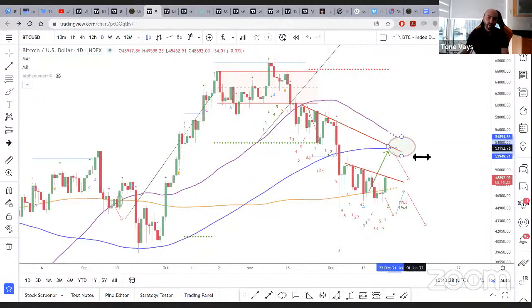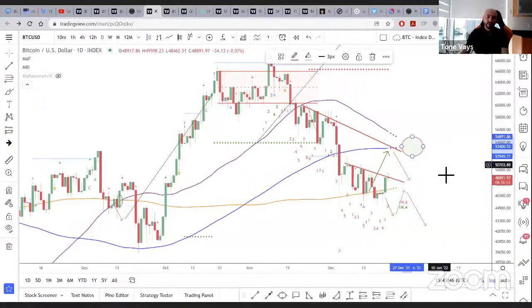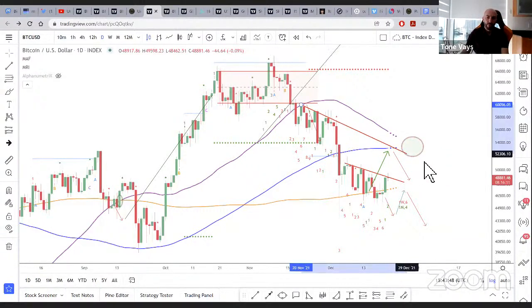By the way, this death cross could probably take place a little lower. It can take place over here. That's the more likely scenario. They're not going to be together at that point. The trend line will be significantly lower.